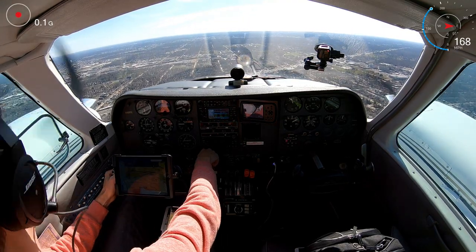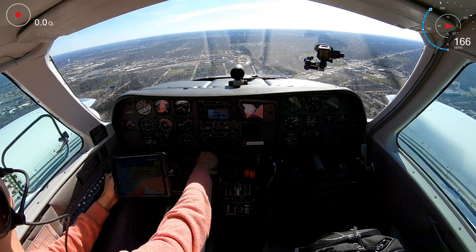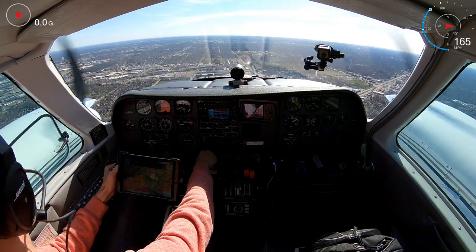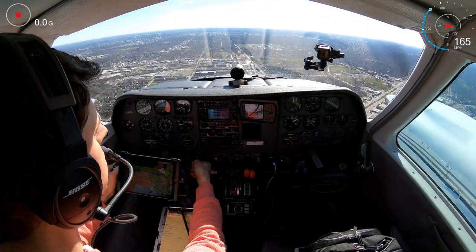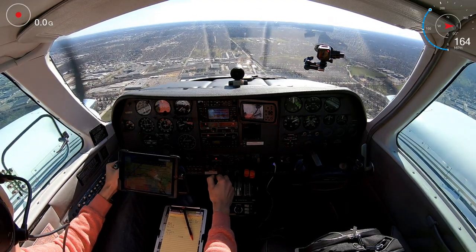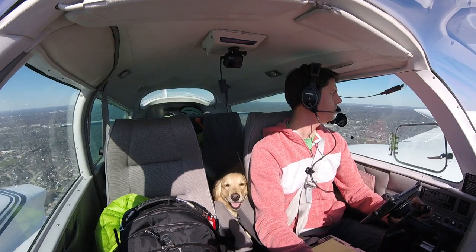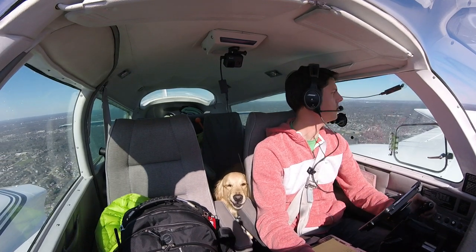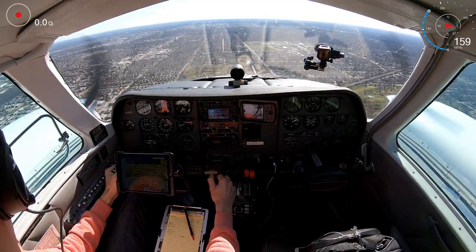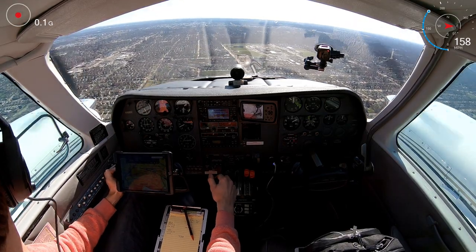Okay, gas on the mains, fuel pumps on. Props set, mixture set. Oakland Troy traffic, twin Cessna 466 Quebec on the left downwind runway 27, Oakland Troy, looking for the chopper. We're going to give you the right of way, so you go right ahead. We're just heading westbound here. Copy, thanks. I got you now in sight, 66 Quebec.